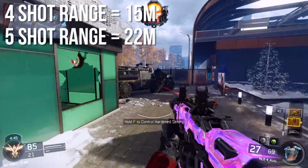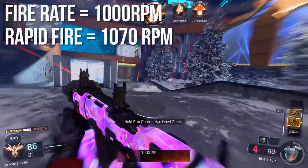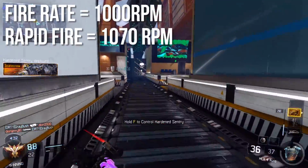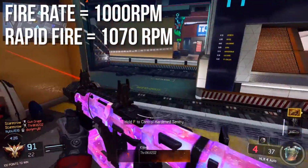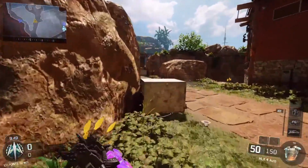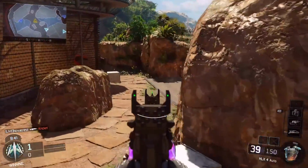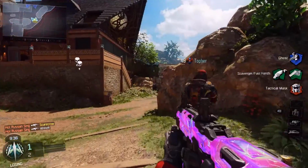After 22 meters, it'll be a 5-shot kill, which in itself doesn't sound too amazing, but the rate of fire on the weapon is 1,000 rounds per minute. A very tidy figure, and it is the second fastest firing SMG in Black Ops 3 beside the VESPER. Rapid fire also bumps it up to 1,071 rounds per minute, but this rate of fire, along with the 4-shot and 5-shot ranges, is what makes this gun so deadly. It will dump so many bullets down range. This thing is so powerful, and I'll talk a little more about my opinions at the end, but I'm just going to say this gun is ridiculously strong with the 5-shot kill range and the 4-shot kill range, along with the 1,000 rounds per minute.